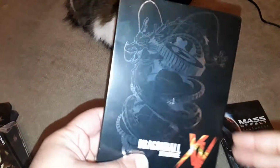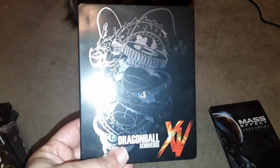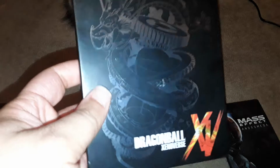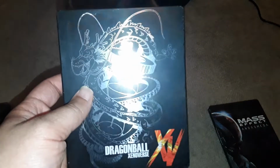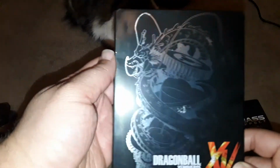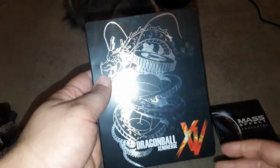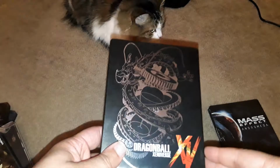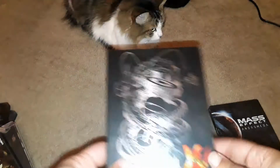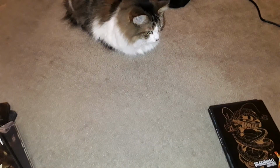We got Dragon Ball Xenoverse, the first one. I actually did order the second one, but I'm disputing it with USPS because they lost it in the mail, which is aggravating. But this is an amazing steelbook. I like the design of the dragon Shenron on that, and it's a nice silhouette.